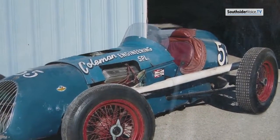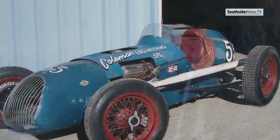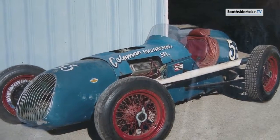And it had been modified some. What condition was it in when you found it? As a collector, they would say it was in pretty good condition. You and I would think it was not that great, average condition. Yeah, but it had a Cadillac V8 engine in it. We had to find an Offie, a 270 cubic inch 4-cylinder Offenhauser engine.